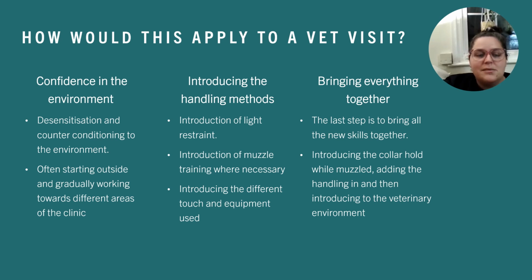At the end of all of this is where we bring it all together. We've taught them to be more comfortable and confident in the environment. We've introduced all the handling methods and they know exactly what we're going to do and when. We've practiced it with different people and in different ways. We then bring it all together. So we'll introduce the collar hold while the dog's muzzled. We'll then add the handling in. We'll then introduce it while we're in the consultation rooms. We bring all of these steps together individually so that they can all pull together at the last minute.